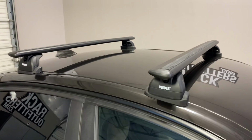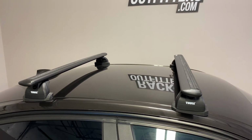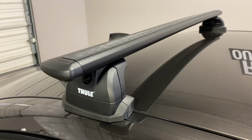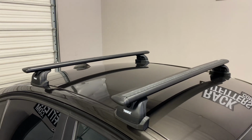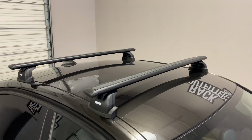This is complete fit kit number 3028. The bars are in a predetermined fixed location at 28 inches, front to rear, center to center. The maximum weight carrying capacity is 165 pounds, evenly distributed. There is no interference with full operation of the sunroof when equipped.